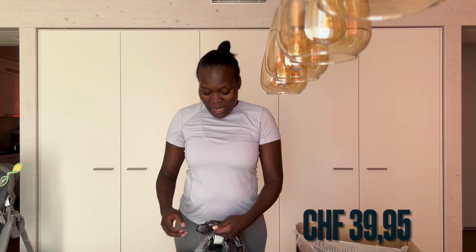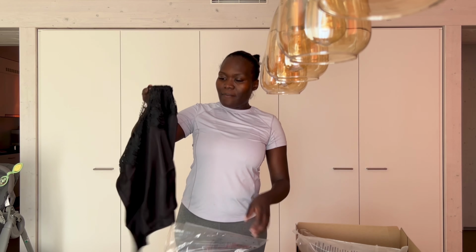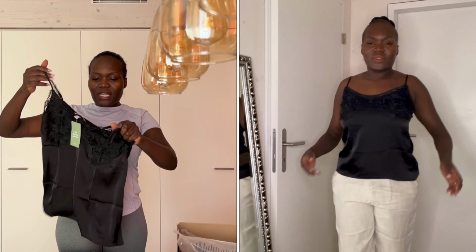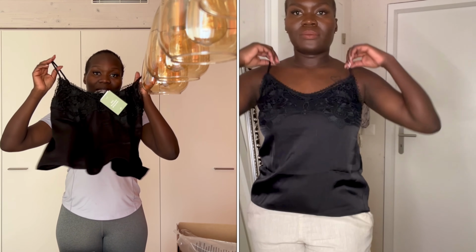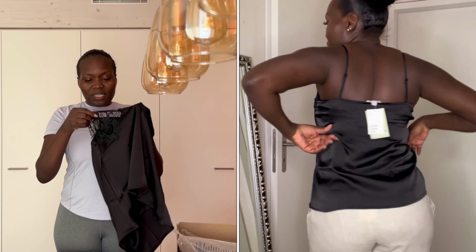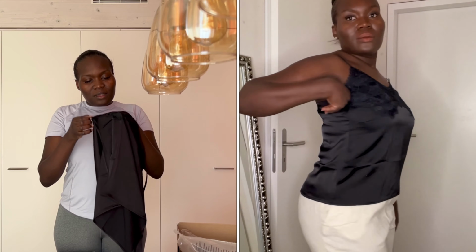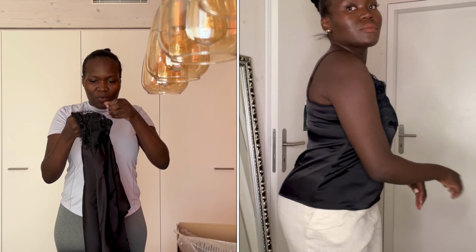I got another cami from H&M, also polyester. I got it in black. A black cami is a basic. It's a must-have. The only thing that I don't like about it is this decoration here. If it didn't have the decoration, I would love, love, love it. You can't remove it though.